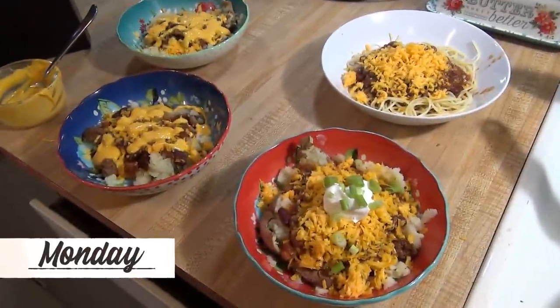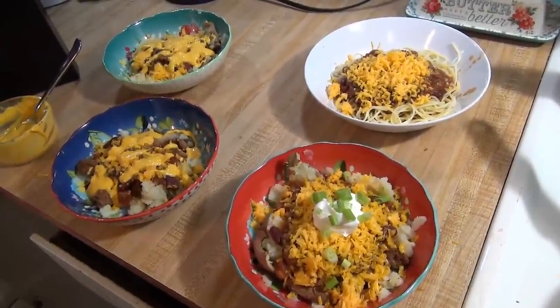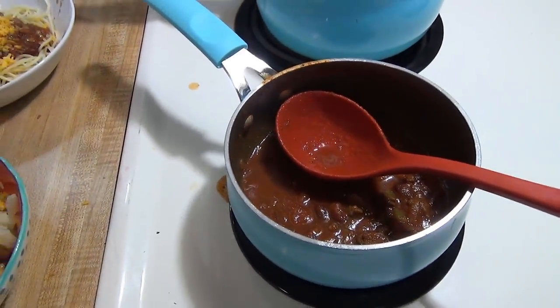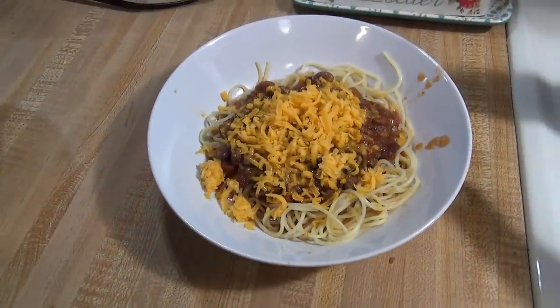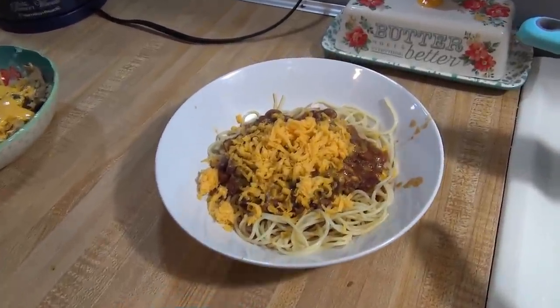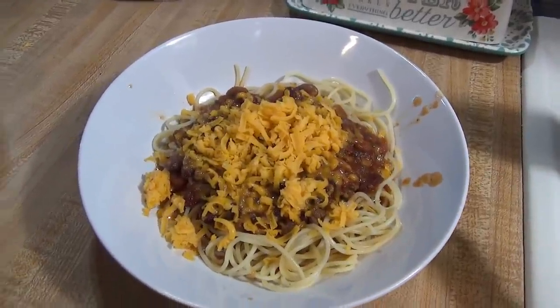It is Tuesday, and tonight for dinner I pulled some chili out of the freezer. So I had 2 bags of chili in there, and I pulled them both out, heated them up in this pan after they thawed, and then we had the option of chili baked potatoes or chili spaghetti. And surprisingly, Andy was the only one who chose the chili spaghetti. So that is his plate, just spaghetti noodles with chili on top and some cheese.